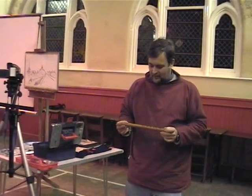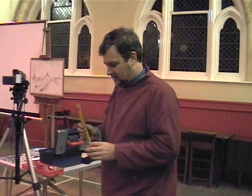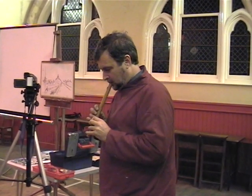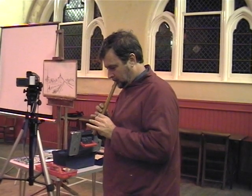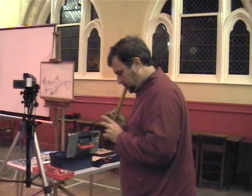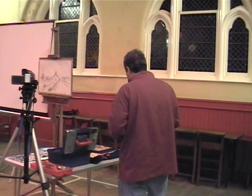All the instruments in Lord of the Rings, and it's a local wood over there, it's in D. Pretty little thing. So that was rather fun.